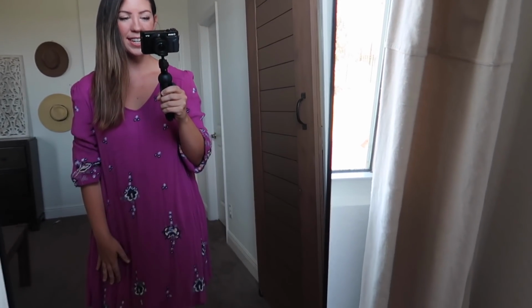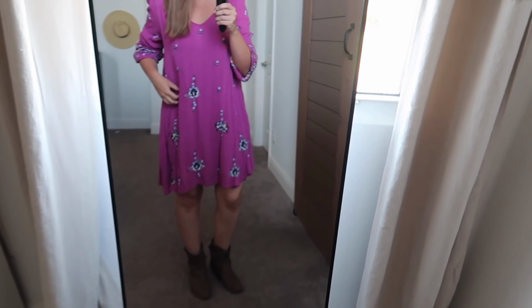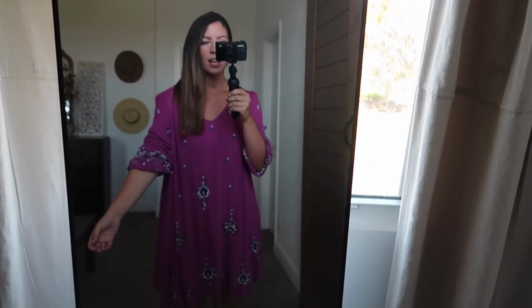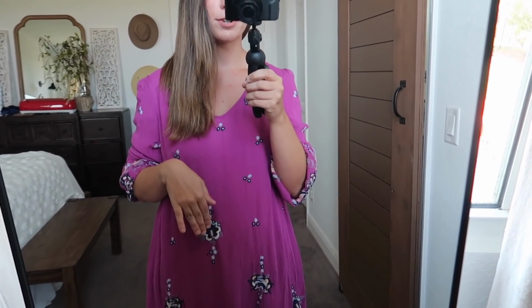Alright, so this next one is definitely for a more night on the town look. I could see myself wearing this to a country concert. If you wanted it to be a little bit more form-fitted, you could throw a belt on it, but I just paired it with some boots. And I love this color and pattern for spring. It's so cute. Great for this time of year. The sleeves are elastic, so you can have them go as high or as low as you want on your arm. And I just love it. There's a slip that's built in so it's not see-through, and this is by Free People.